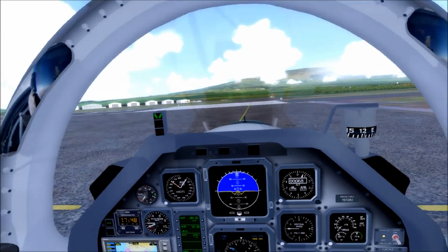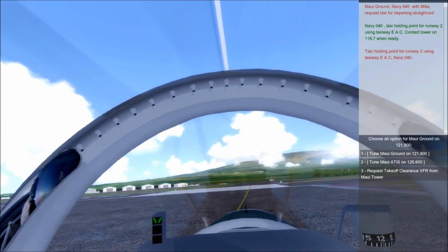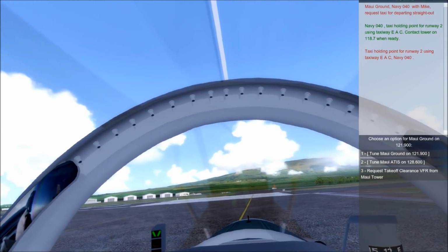There we go. We're pretty much set to go, so we'll call the tower, and we'll request takeoff clearance.